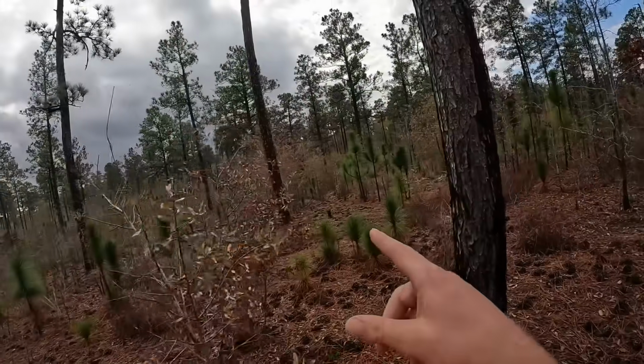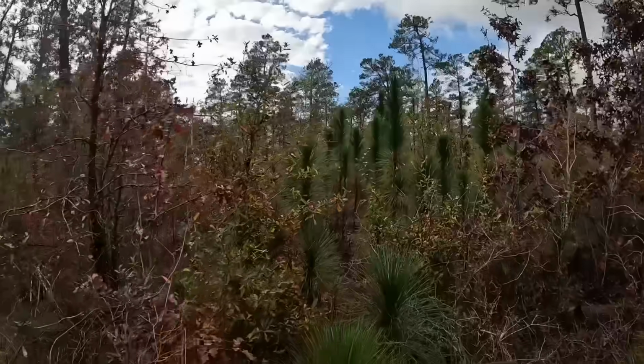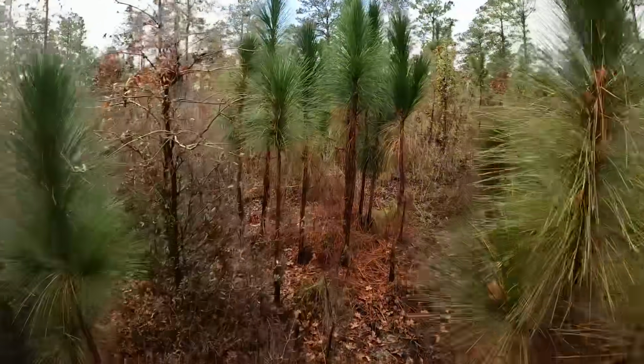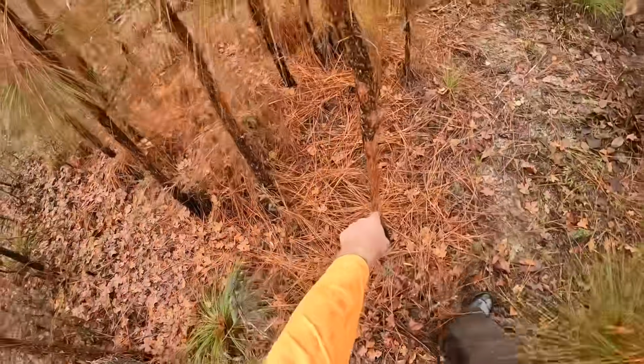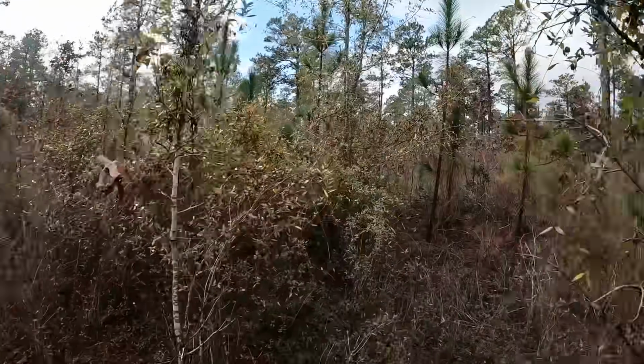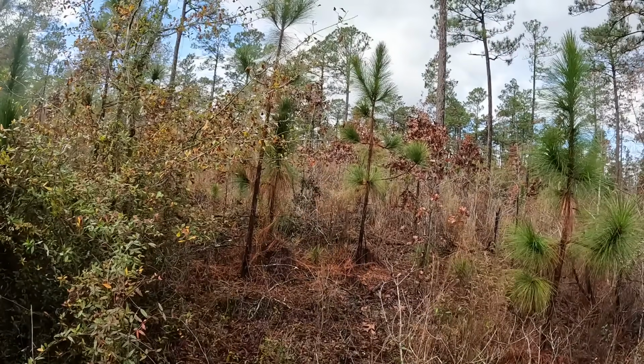So there's a stand over there. Old rub. That's fresh too. That's fresher than what I've been seeing. I must be on the right way.